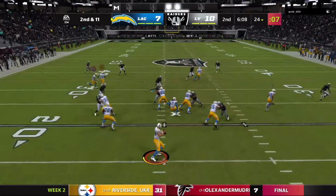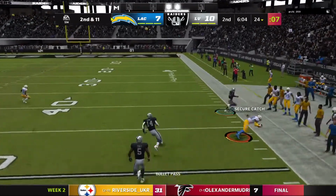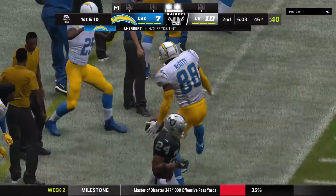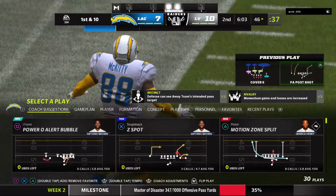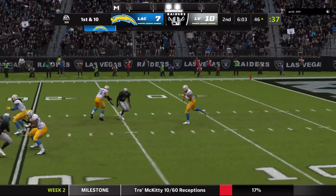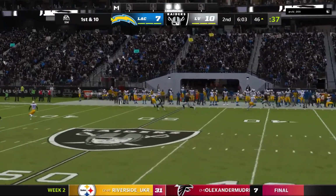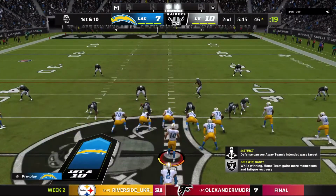Play action. It's Herbert. He's going to fire this thing deep right sideline. And this is caught right along the sideline. What a job of keeping the toes in bounds there. A big gain that time for the Chargers. That's a great job of working the sideline right there. I love how he tracked the football the whole way. Just reached up and pulled it in. Had excellent field presence to understand where he was in order to make that play happen.